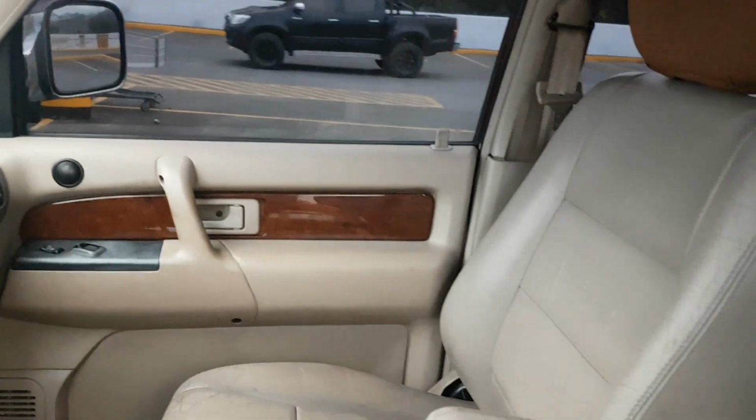Okay, this is the car's interior. The car has a beige interior. Leather seats. No tears, but some minor cracking. Okay, let's start her up.